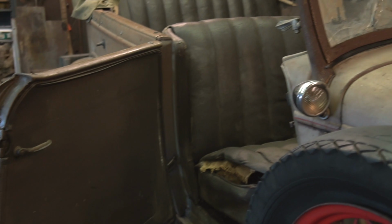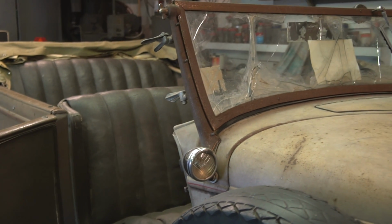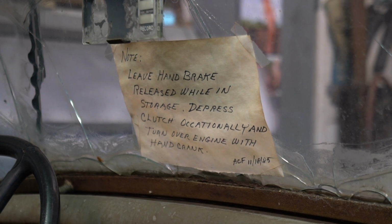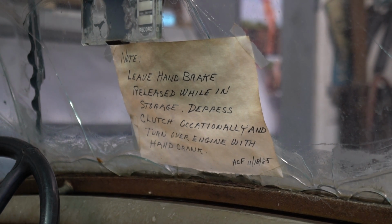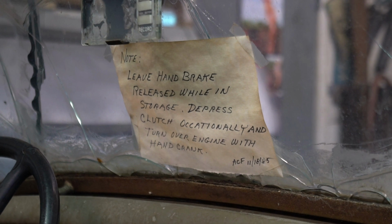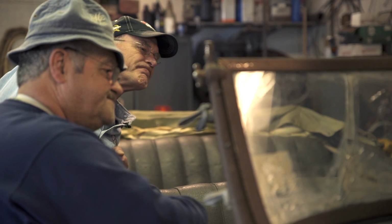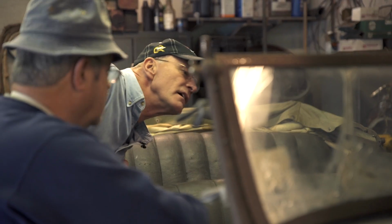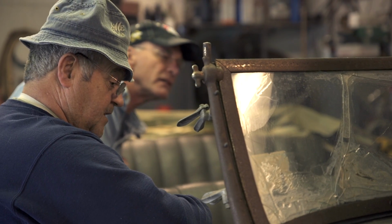Okay, so it was in Pennsylvania. There's a sign here. Note: leave handbrake released while in storage, depress clutch occasionally, and turn over engine with hand crank. ACF, whatever that is. 11/18/85. So that was put on 31 years ago. And this is what they were doing, and this is what kept the car from sticking.